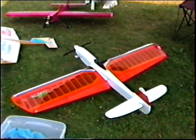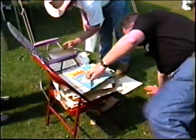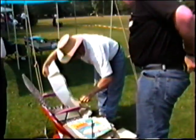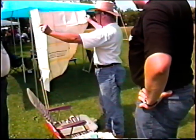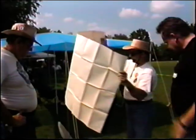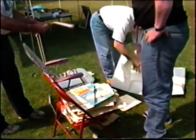Hey, Big Daddy, having fun? Oh, yeah. That's every plan in the whole world that's ever been published. No sweeper plans in there? Find me some of them. I was looking for the Talon. There's a Talon plane. Talon's a nice plane. Yeah, a stunt machine, that Schaefer's plane. Well, who might be buying the magazine from me?